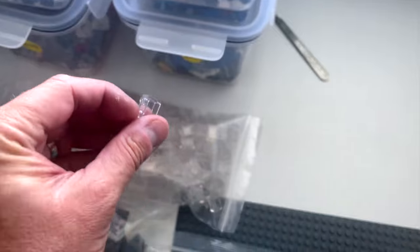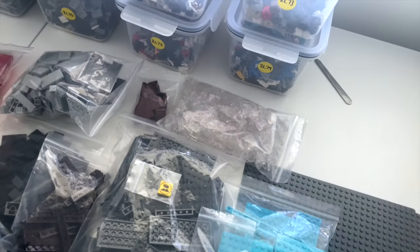I don't know whether that one is meant to be in there, so I'm just going to put it in there to be safe.